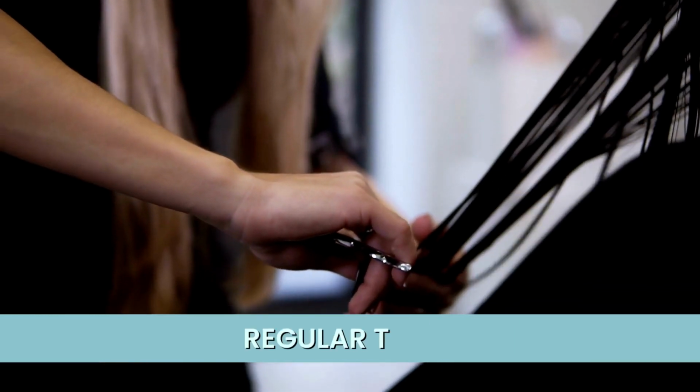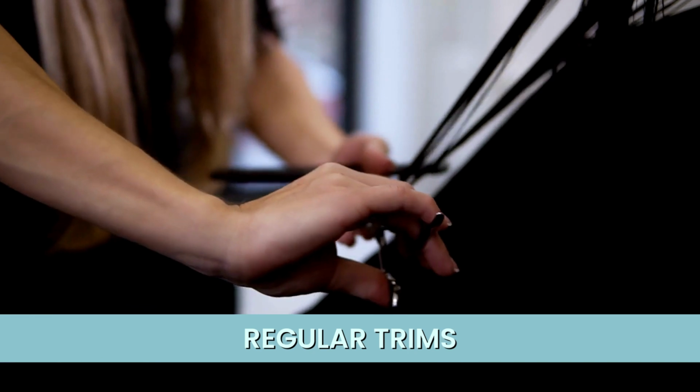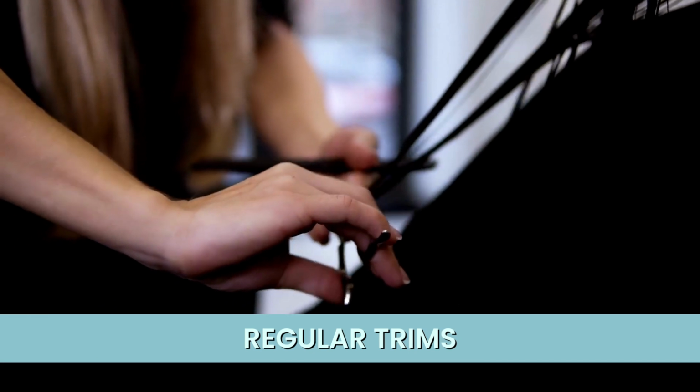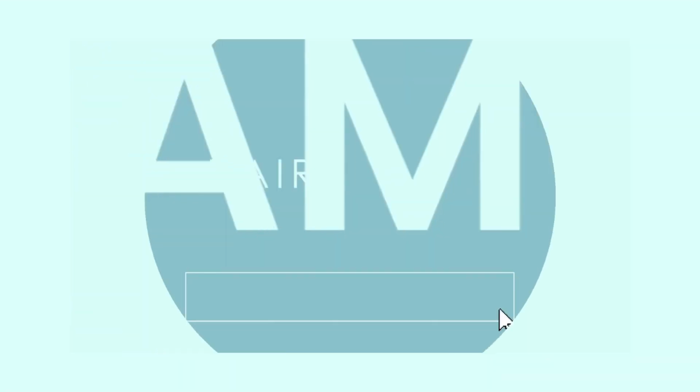Last but not least, don't forget the magic of regular trims. Trim your hair every 6 to 8 weeks to keep split ends at bay and maintain the overall health of your curls. And there you have it, 5 practical tips to repair damaged curly hair and rediscover the beauty of your natural curls.